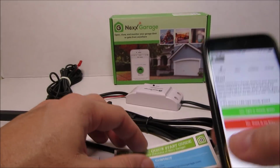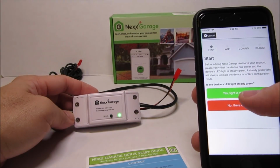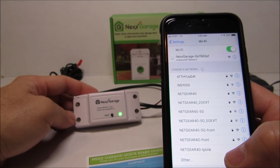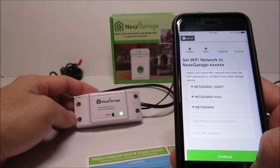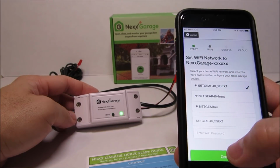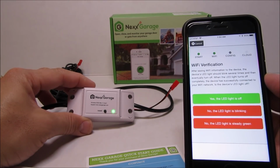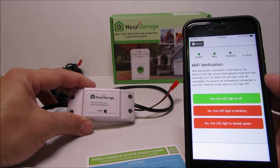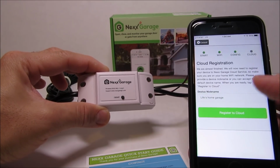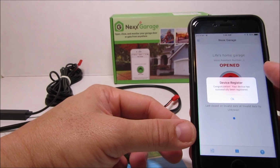Now next is plug in the Nexx Garage unit. Wait for a few seconds and click Yes. The light is steady green. Then go to your Wi-Fi settings and click the Nexx Garage network to connect to the unit. Then go back to the app. The app will search for available Wi-Fi networks, choose your Wi-Fi and type in your password. Then wait until the green light is off. And click on the green button. Click Register to Cloud Service. And we are all set up.